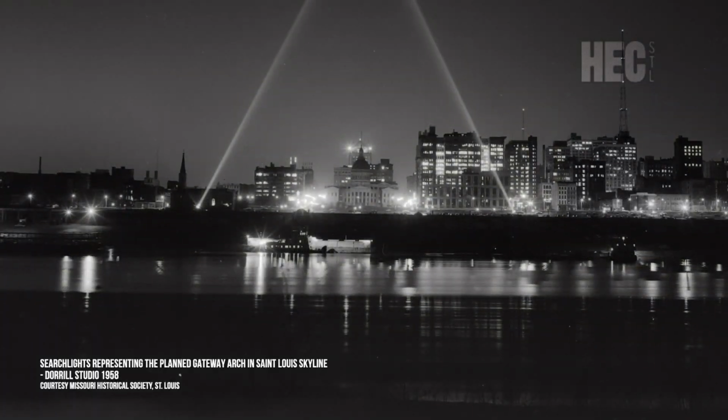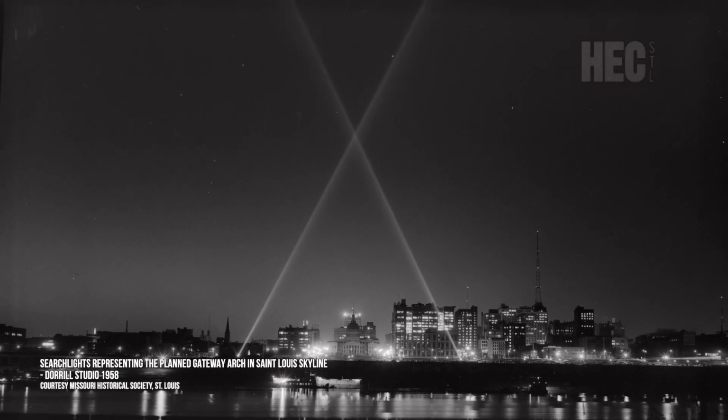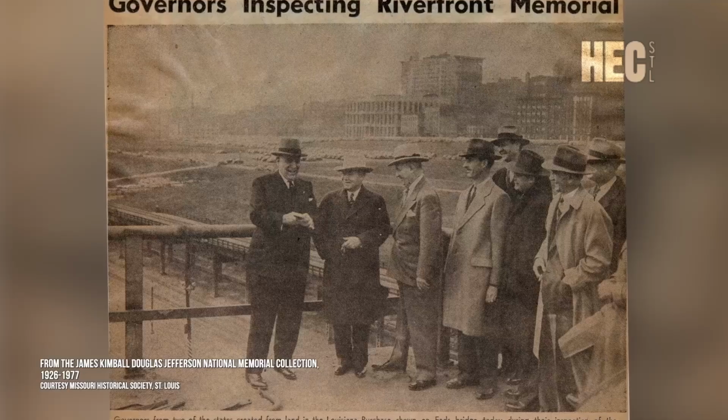So they had this big blank open spot on the riverfront, but even at that time, still nobody knew what this memorial was going to look like. It would take about a decade later before they opened up an architectural competition to design the St. Louis Riverfront Memorial. There were 172 different entries from all across the United States.